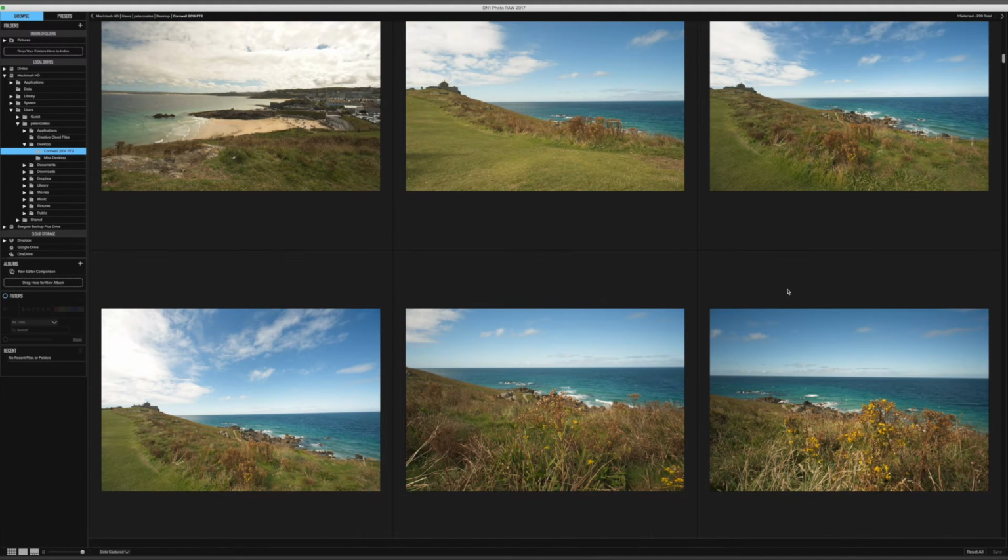Now, this is very similar to the likes of Lightroom, where you can use your filters. You can make little albums, watched folders. So it's quite powerful in that way, and I'll go into that in a little more depth in another video. But this is just a little preview to see what it's all about, and if I'm going to change.